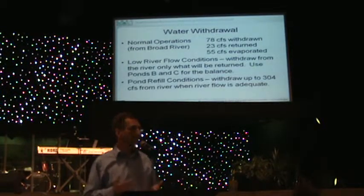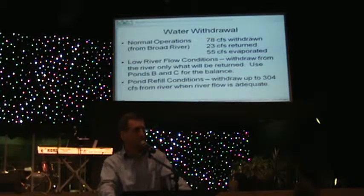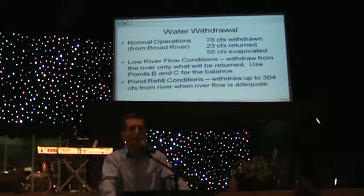Next slide, please. So to talk about that first issue, the water withdrawal issue, under normal operations, again, they will be withdrawing from that Broad River intake. That primary section of the intake has a capacity of 98 cubic feet per second, or 98 CFS. If you wanted to convert that to million gallons per day, it'd be about 50 million gallons per day.